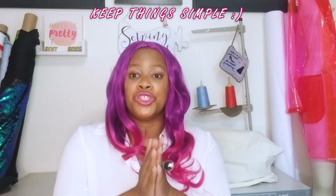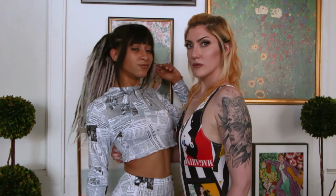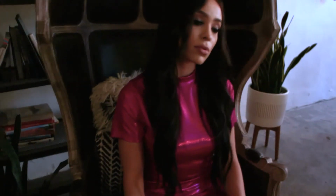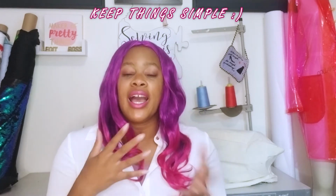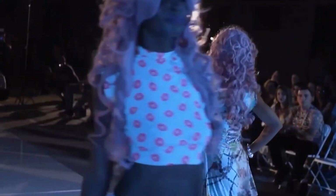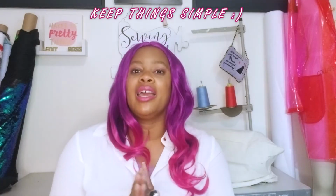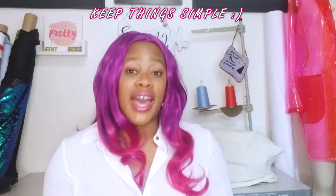On my recent shoot with my bathing suits, I had the models just come with a very neutral face and then just a bold lip. So I had the models come makeup ready. And typically I have my models wear wigs so they don't have to worry about hair. However, this time I just had the models come with whatever hair that they had at the time.